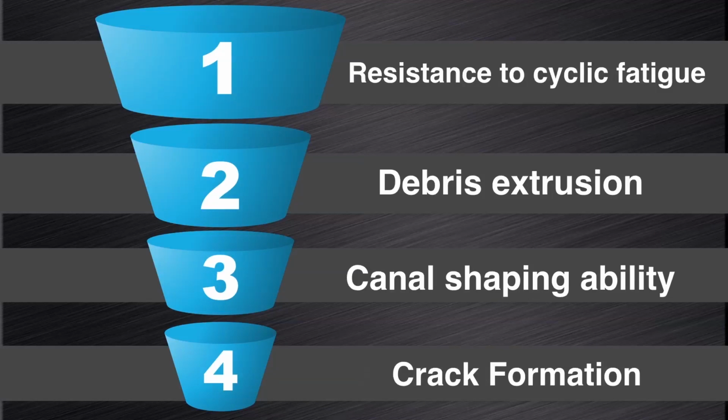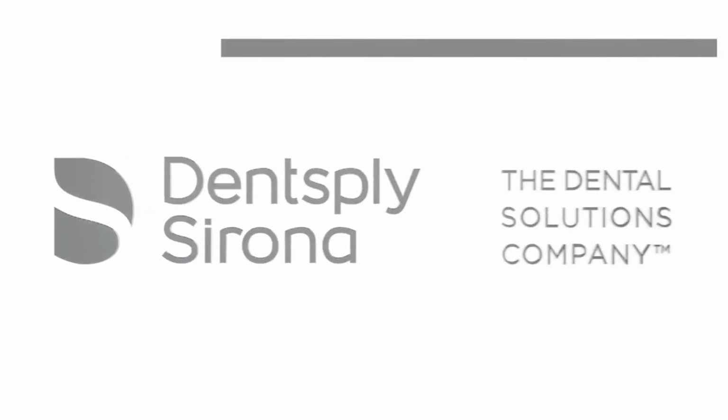I think that all of you will agree that all this research correlates with our clinical findings and clearly illustrates the excellent clinical benefits when ProTaper Next instruments are used for canal preparation.